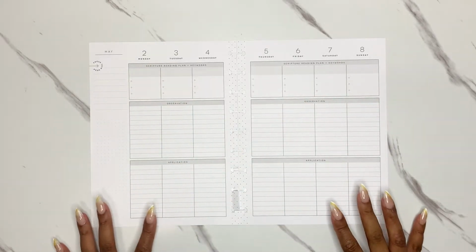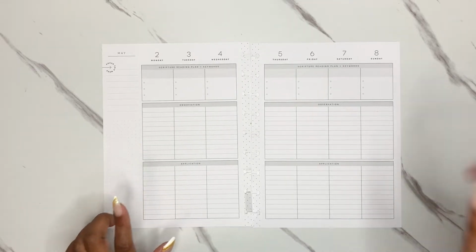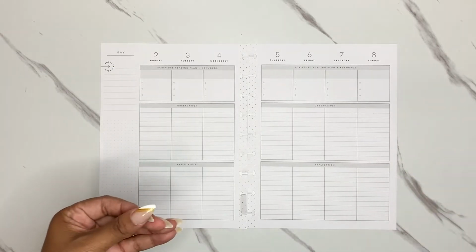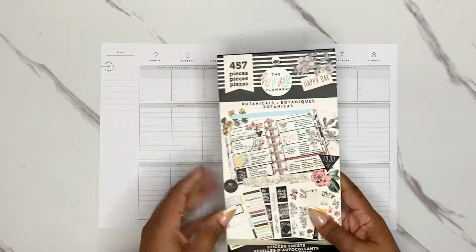I'm Christina. Today we are doing a faith plan with me for the week of May 2nd to May 8th. This week I just wanted to do something pretty. I just really wanted to focus on pretty. So I decided to pull out one of my favorite sticker books of all time, Botanicals. I love Botanicals. This is one of my favorite books.